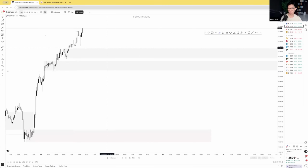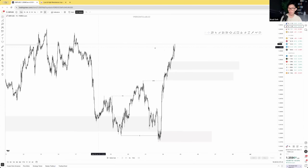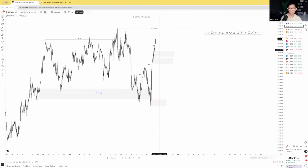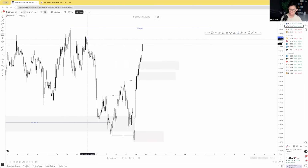If I go down to the 15-minute time frame itself, you can see price just continues skyrocketing right now. So in this case, where do you think price is going to start pulling back to? When do you think price is going to start making the pullback to this point of interest right here? You look towards the left. If you look towards the left right here, you can see that there is a supply that we have up here as well.